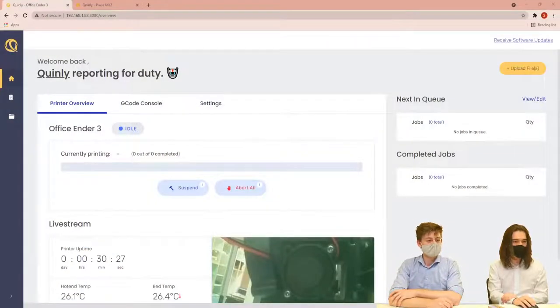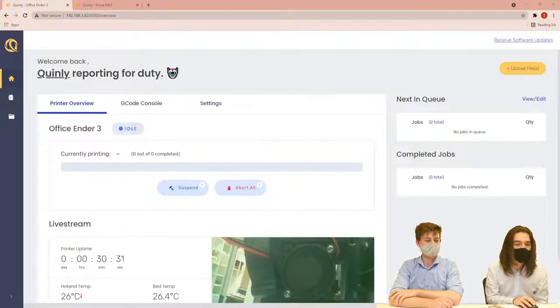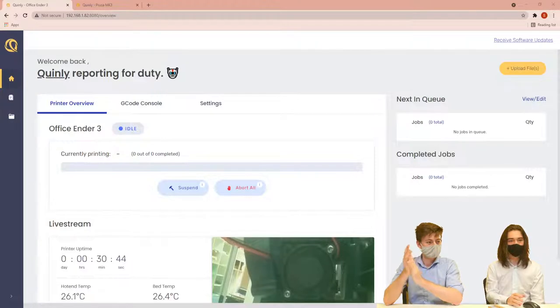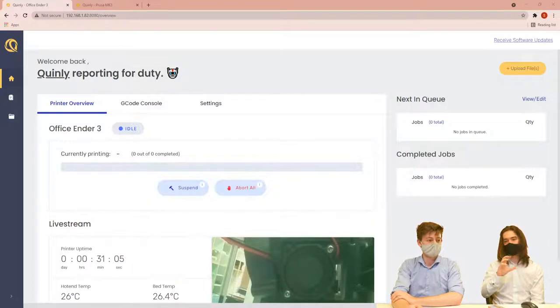All right, so we've got it on two printers here. We're just going to walk through the Ender one first. Something we've been working really hard on since the beginning is making it so that when you load Quinly and connect it to your printer, you have to do no configuration. You can switch between the supported printers and it will automatically reconfigure itself. So you're not spending time finding the best settings or meticulously configuring Quinly to function with your machine. It'll just support it out of the box.